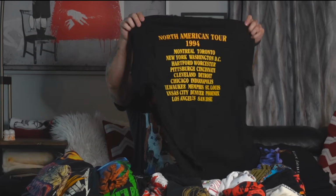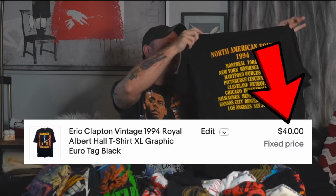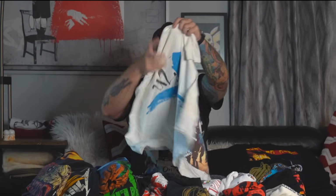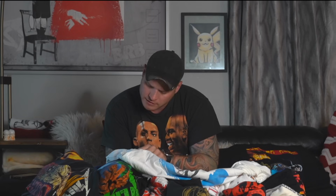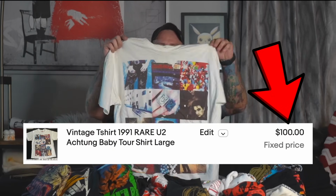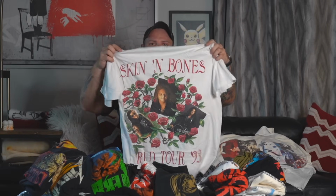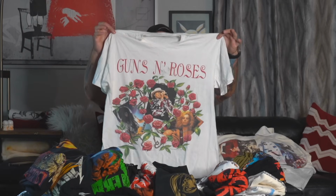What is this? We have a nice little Eric Clapton 1994 North American tour. We have a U2. It's a pretty cool variant, actually. This one is 1991 U2. This one's pretty sweet. You don't see white Guns N' Roses shirts very often, so I did like this one. You got the Skin and Bones World Tour 1993 front and back. Looks like so far everything's been a large or an extra large, which is great. That's what we want to see.